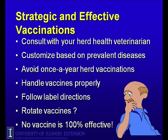I definitely avoid the once-a-year herd vaccination approach. It seems very simple to get all your vaccines out and just blast everybody at one time. But that's not a strategic program. Strategic, we try to base it on what the age of the animal is, if we're looking at vaccinating based on reproductive events, those kind of things. So one of the things you can use, Dave mentioned heifer monitoring and monitoring heifer growth. Well, if you're going to be vaccinating them and having them caught up for that time, perhaps that's an opportunity for you to collect some measurements at vaccination time.